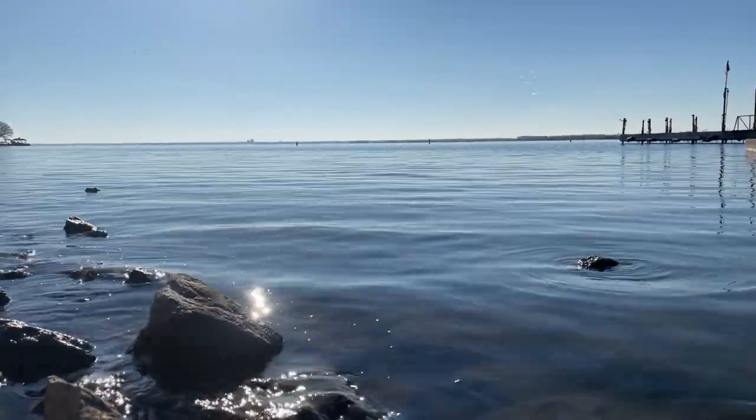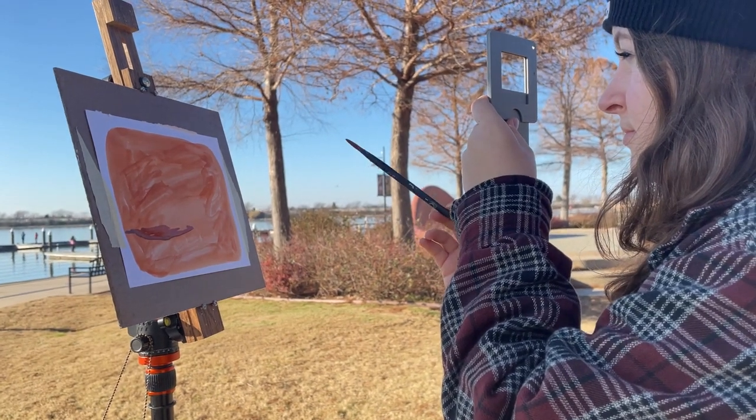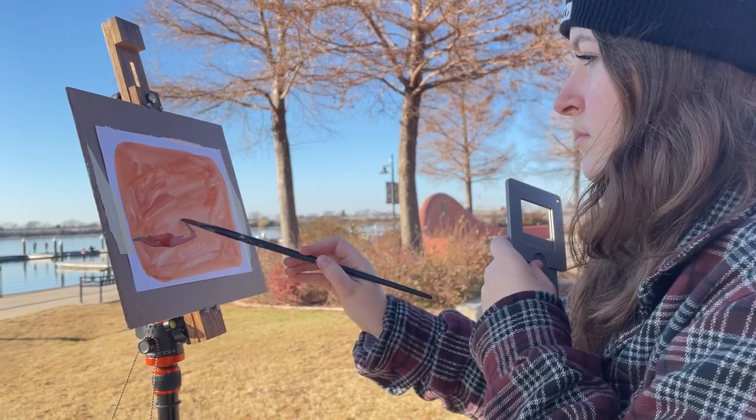It was a pretty chilly day, but thankfully there was no wind, so it was really nice. It was pretty sunny, but I found a tree that I stood behind, and so I had nice shade so I could actually see what I was painting.